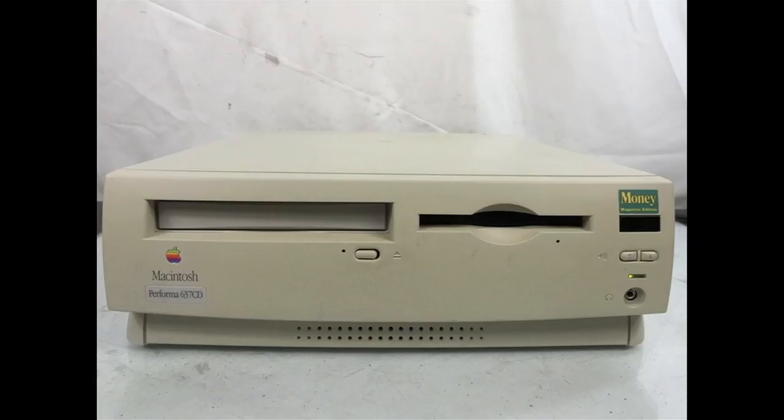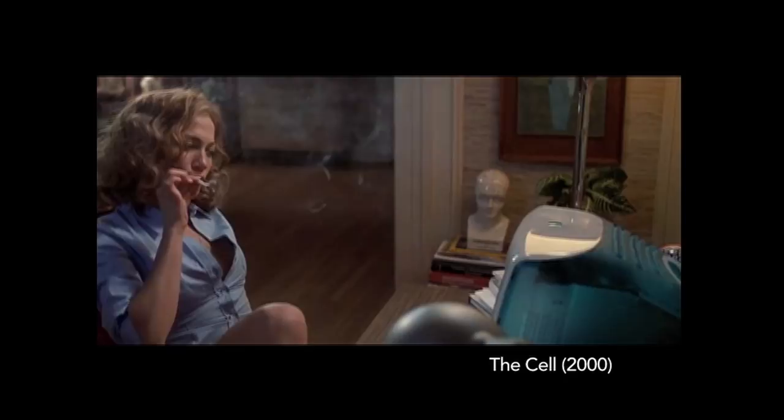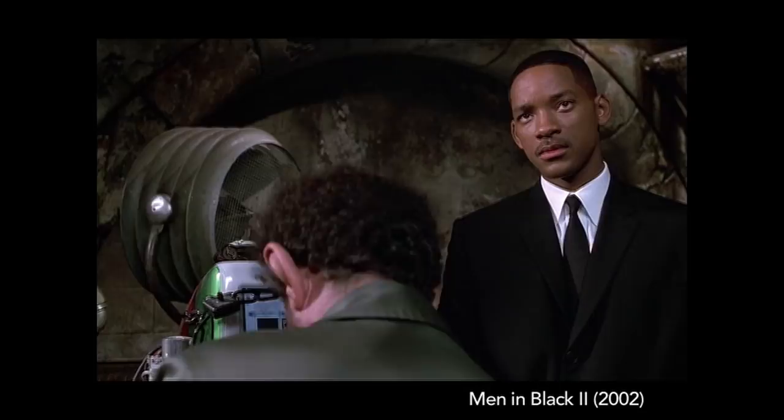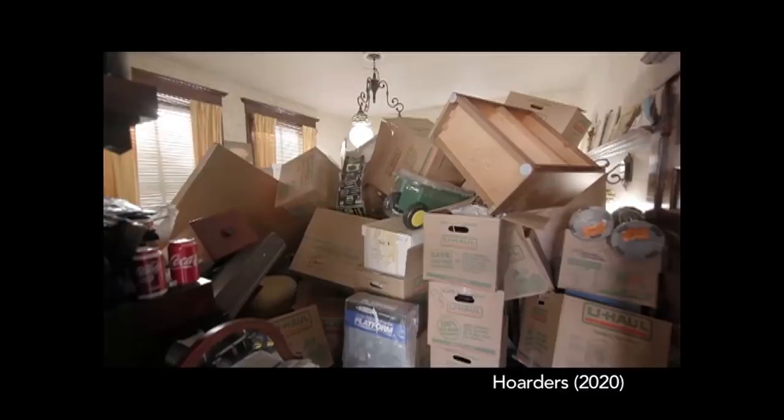Of course, the iMac has been featured in many movies and shows. The Wedding Planner. The Cell. Men in Black 2, featured prominently in Zoolander. You ever use one of these? I don't think so. And A&E's Hoarders.